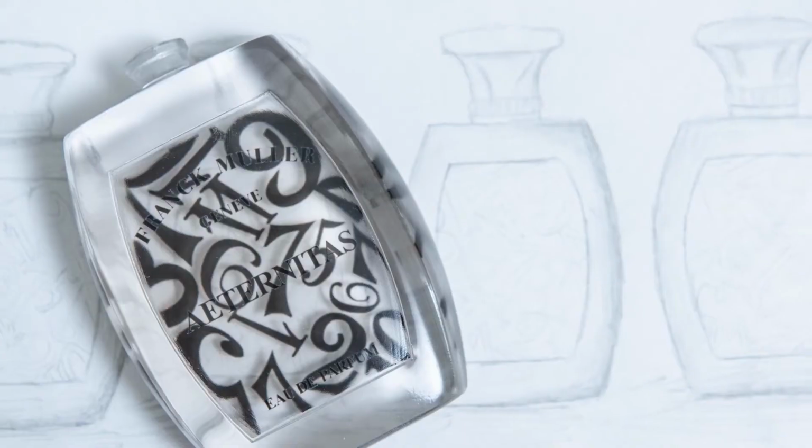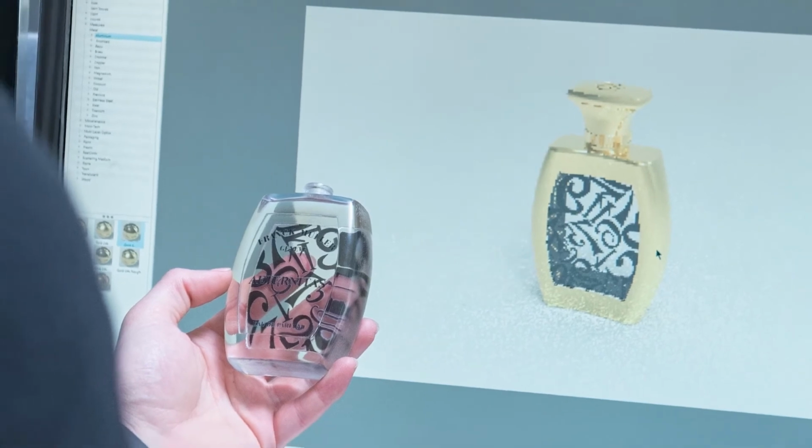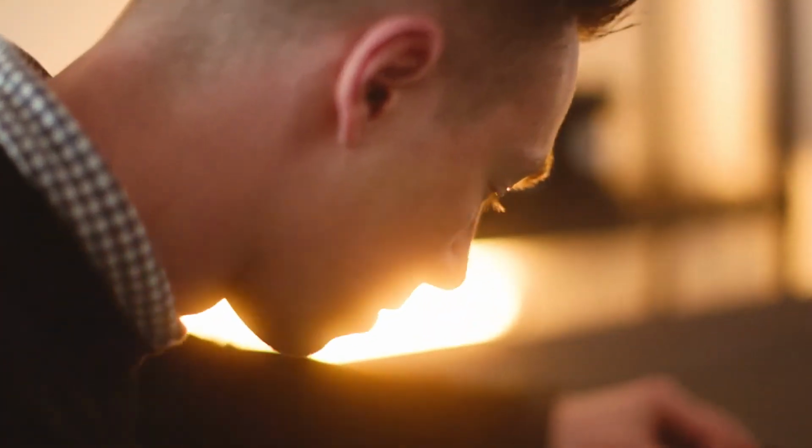Full colour 3D printing has really impacted the speed of how we work in design. By keeping it in-house, we can control the schedule, we can control the costs. Time to market is greatly reduced because we're shortening the lead time at the very beginning of the project.